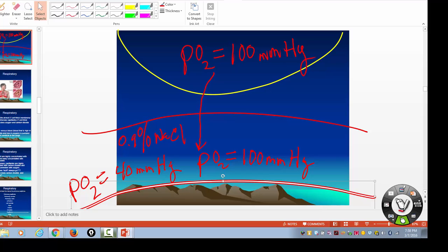Say yeah. One of the ways that you transport oxygen in the blood is dissolved in the plasma of the blood. And it's measured as a PO2. Say yeah. Can I explain to you why that's important clinically?